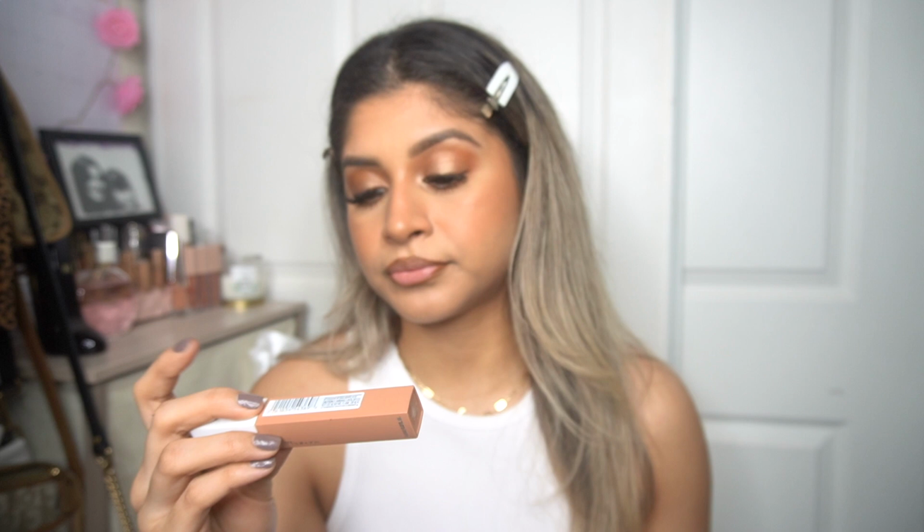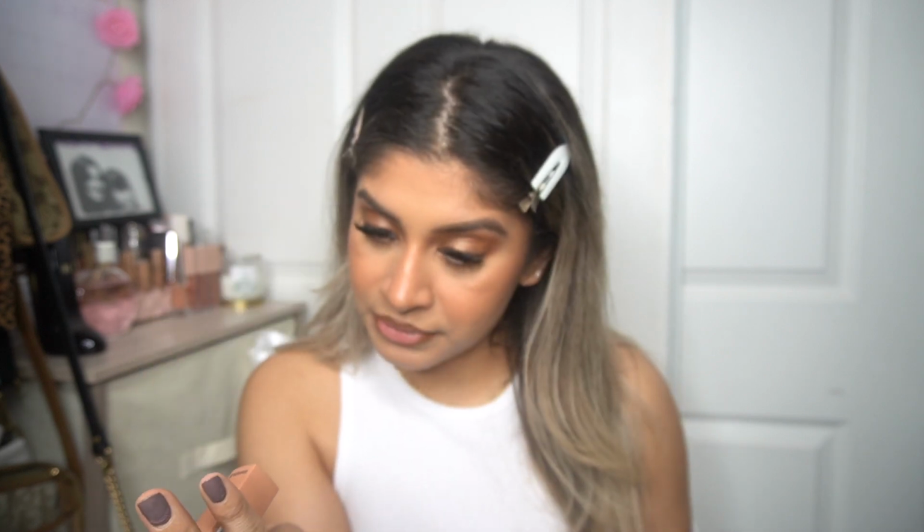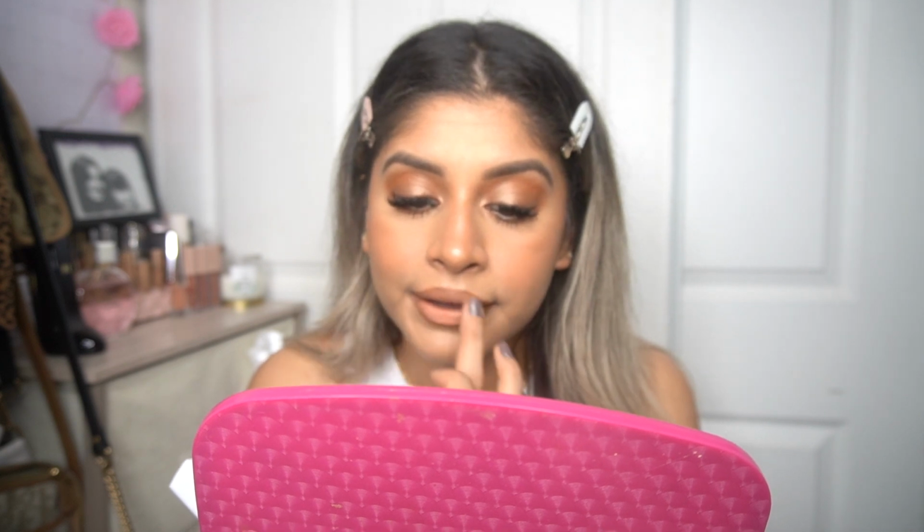And then now I'll be going in with this Maybelline Superstay Matte Lipstick in the color Driver. I love this color, and these do stay like big time. And I will be adding gloss, but first I'm going to do my hair super quick, and I will be right back. Okay guys, I finished my hair.